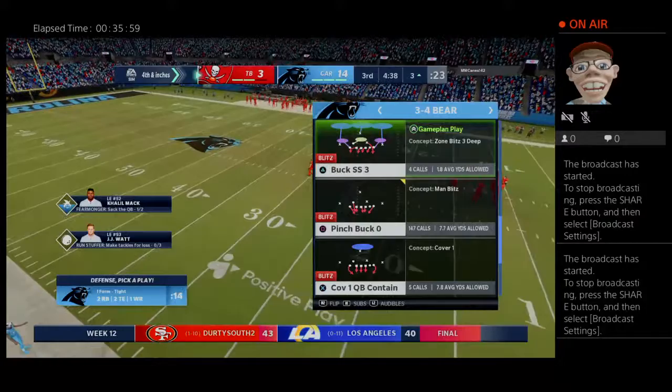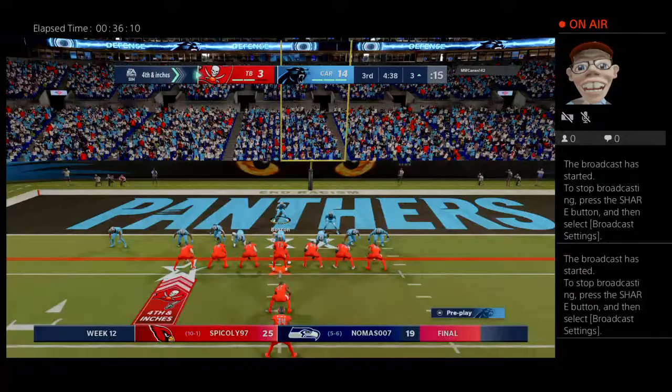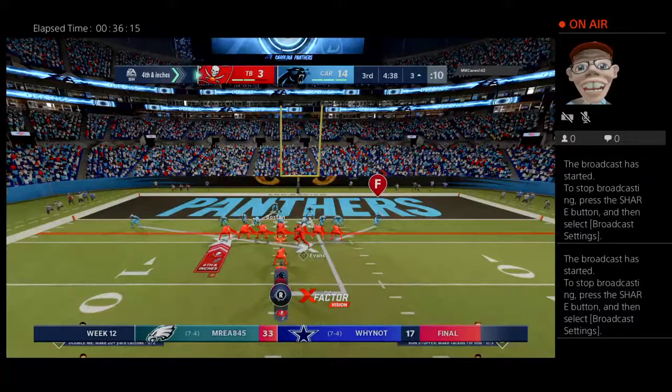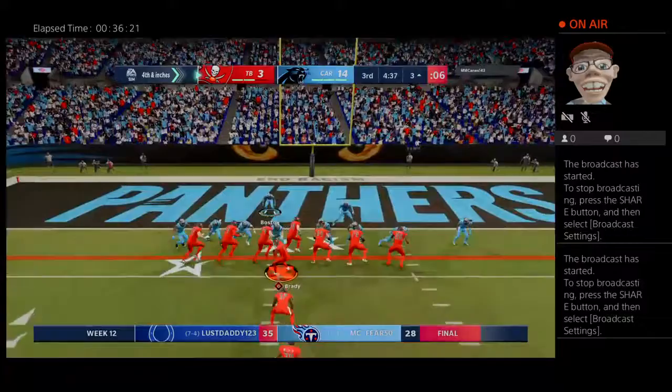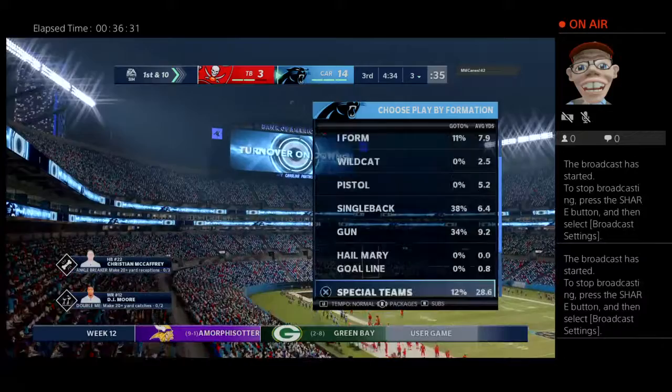They'll run with Pollard. And not only did he not get in the end zone, he didn't get the first down either. They'll get neither the touchdown nor the first down, and it'll be a turnover on downs.